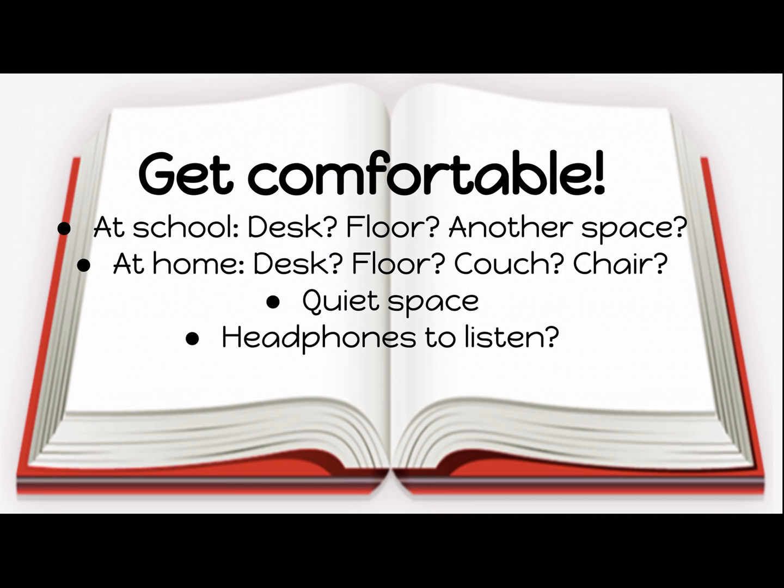You want to get comfortable. When I'm at home and I'm getting ready to read, I find a spot where I can be comfortable for a long time. So at school, you may be comfortable just sitting at your desk, but you may want to ask if you can sit somewhere on the floor, or perhaps another space where you can be distanced from others. At home, you may also have a desk that you enjoy reading and it helps you focus there. Or maybe if you're at home, you may like to read on the floor or the couch or maybe a comfy chair. Most of all, you need to make sure you can find a quiet space.